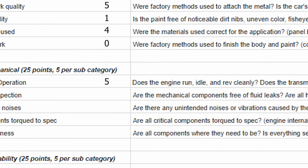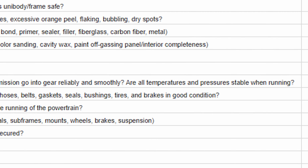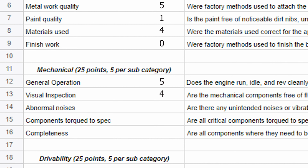Are the mechanical components free of fluid leaks, and all belts, hoses, gaskets, bushings, and brakes in good condition? Yes, I can confidently say that. I did have some front end components that needed to be repaired. I've done another video showing when I replaced the lower ball joint. I've also replaced both front struts. This car is tight. It is very tight. I'll do a 4 for that because there might be something that's wrong.